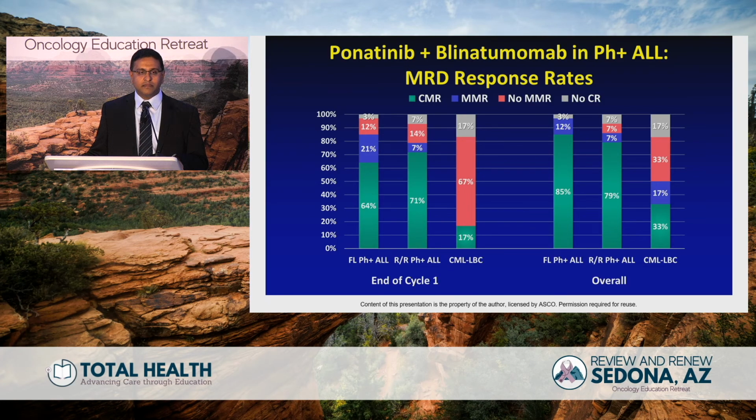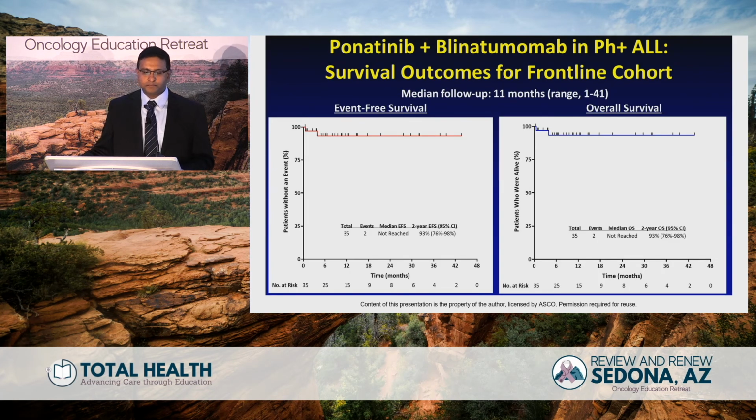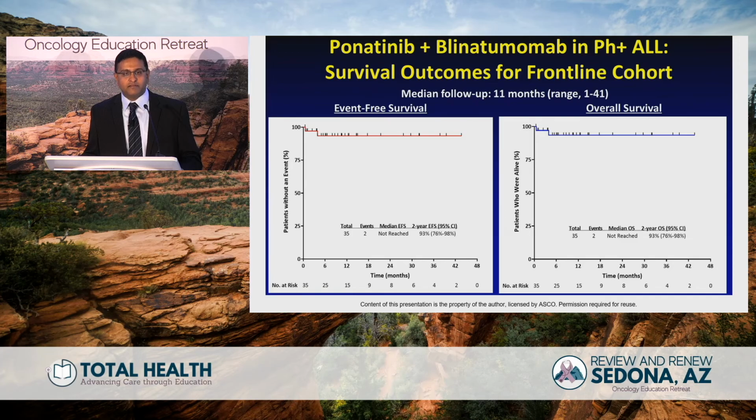And what they found is in CML lymphoid blast phase, indeed, the responses weren't as good, and they actually do need chemotherapy. And so with the two places you can see, just at the end of cycle 1, 64% had a complete molecular remission. That means you could not detect BCR-ABL after one cycle of blinatumomab monoclonal antibody with ponatinib. Very, very high rate of complete molecular remission, and overall is 85%, but also pretty active in the relapsed refractory setting. These are the outcomes so far with a median follow-up of under a year, 11 months.